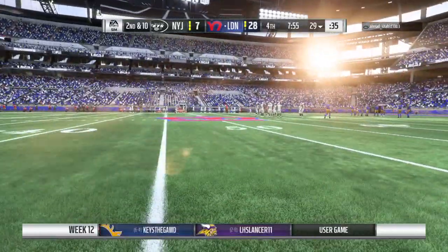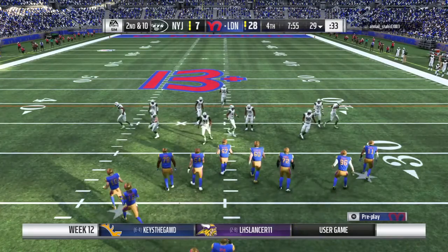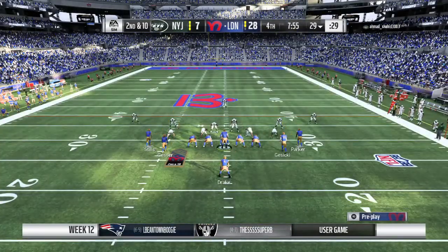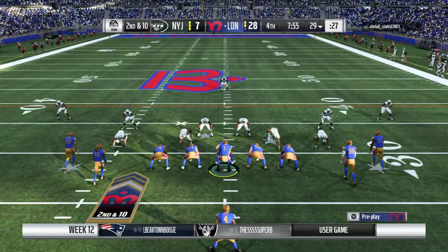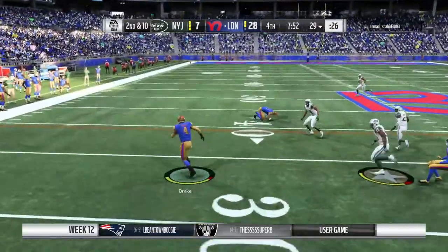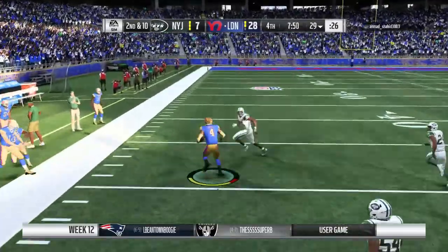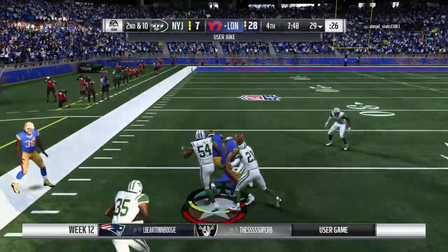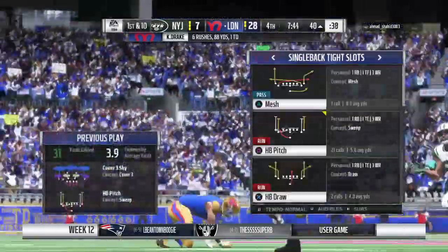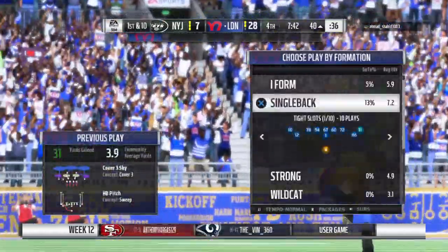I think you're right. Here's second and 10 now from the 29. Pitch out to Drake. Space to maneuver at the 40. He won't go down. And he'll take this down to the 40-yard line. 31 yards there and a first down.